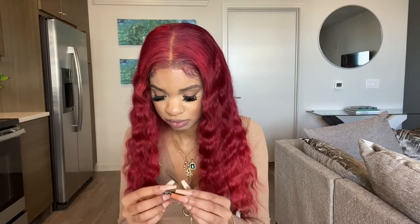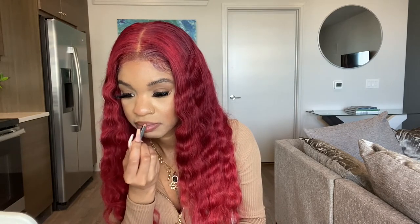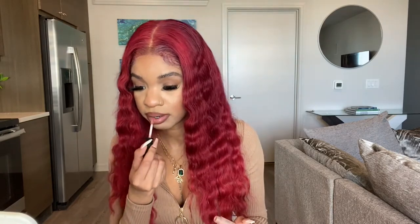Okay. Next lip combo, I'm gonna start them all off with these. So, Nutmeg again. Another thing that I like to do. Okay, so this is the MAC, and this is Oyster Girl. Oyster Girl by MAC. I just put it on.